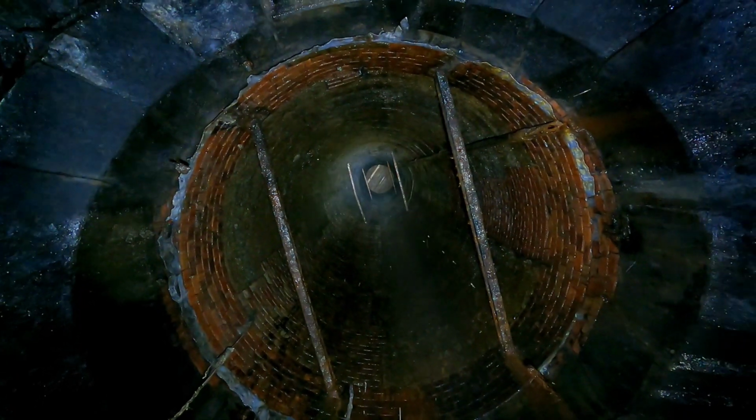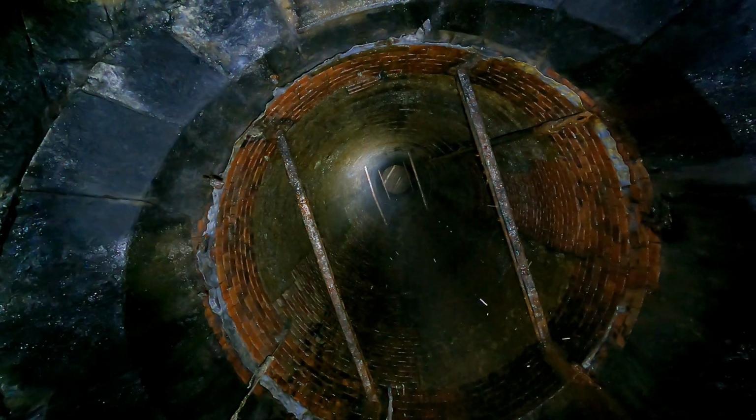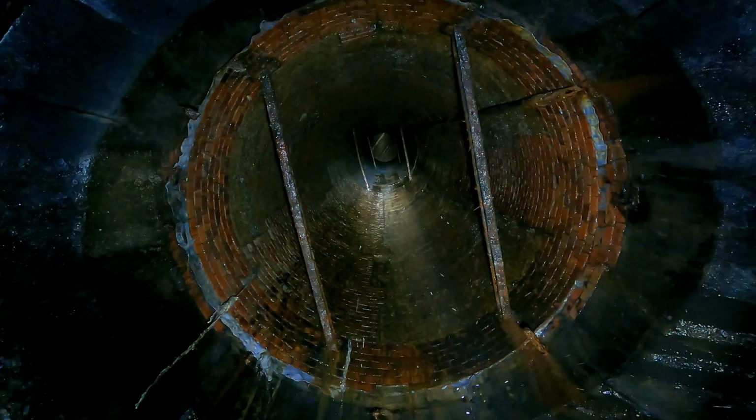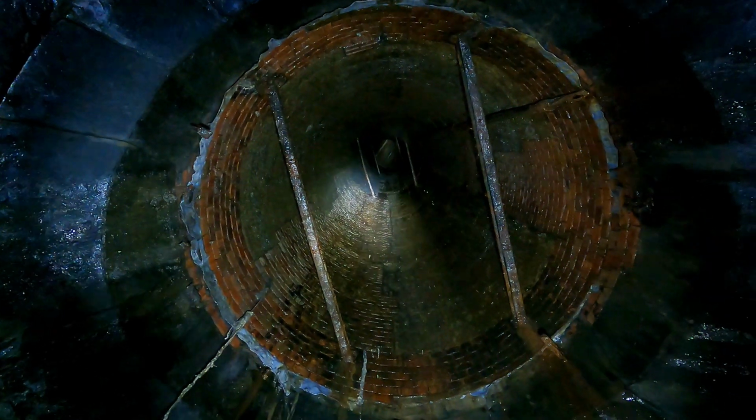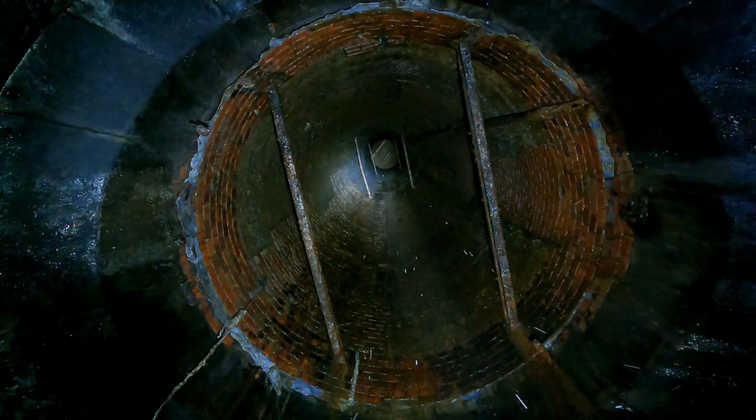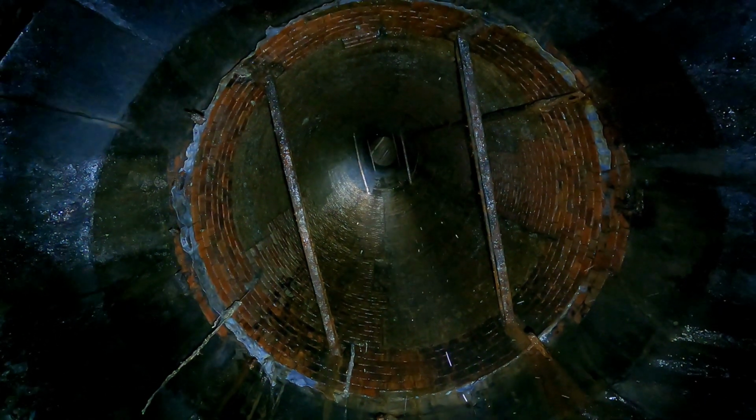Oh, goodness me. It's capped off, look. I didn't expect to find that. And it just looks like wooden planks on top, like an old wishing well. Can you hear my voice reverberating? Oh, yeah. That's lovely, isn't it?